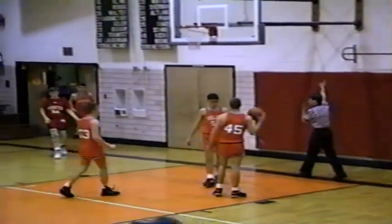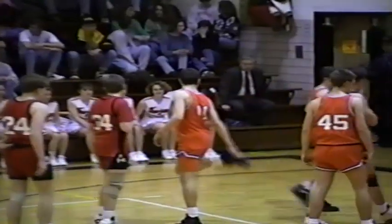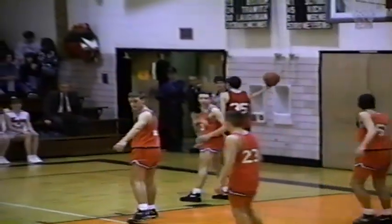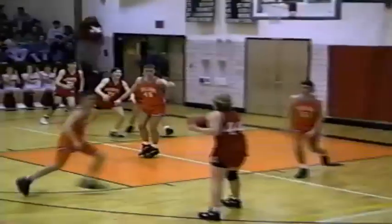Ooh, looked like a run or a walk, but anyway, the pass intercepted over there by Laskowski, and they're going to say that he got bumped out of bounds. I guess he did. 35 will inbound the ball for the Mounties. Near wing it comes to that 44. Here's a ball stolen away. Laskowski going to go in for this one for 2. Nice play, Judd. As he got himself all settled, got the dribble where he wanted it, and just looped it up and in very nicely.